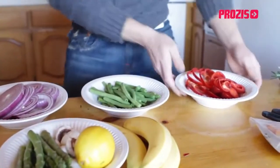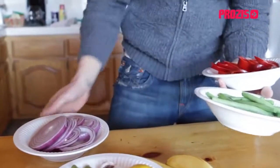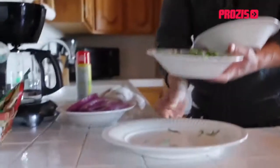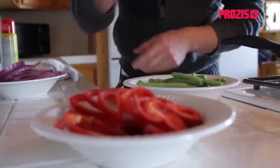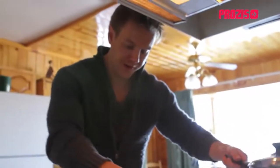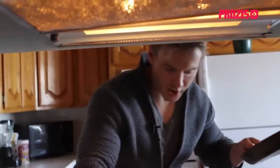So on with our veg, we're going to take the red peppers, going to add the green beans, we're going to take the onions over to the stove. So two of these are going in the pan and one is going in our pot here. Again, I've had some water preheated. I'm going to turn that back on. Same with our large frying pan here.